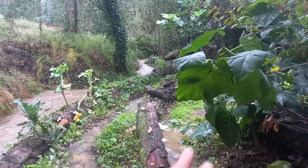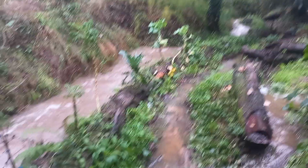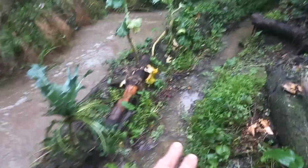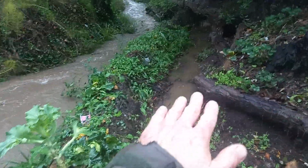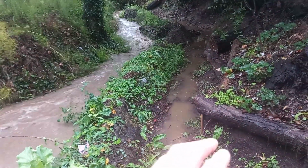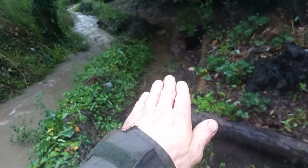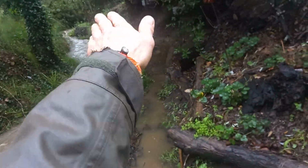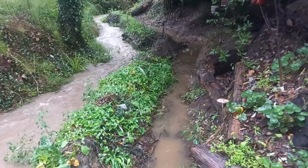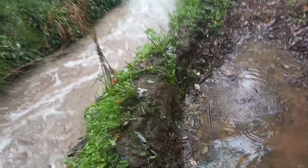I want to filter out all the nutrients from the last point where the water goes from my land to the river. And so here, on this side of the dike, so this is the river, this is the dike, this is my side of the dike. And there I've raised this area to go up slightly more and more as the river goes lower and lower. And I've done that so that the water that flows here doesn't rush out and take everything with it, all the nutrients with it.